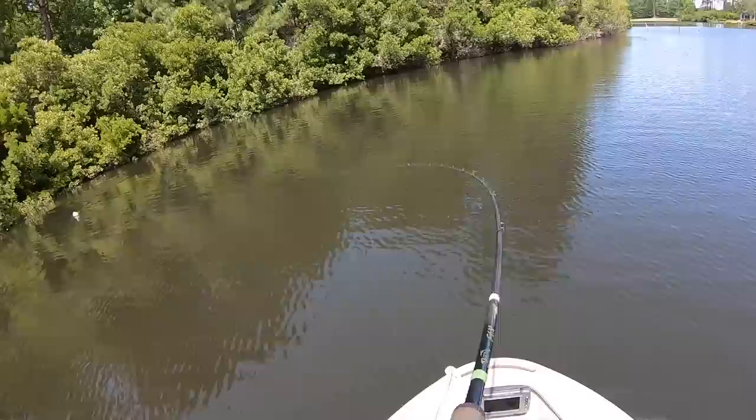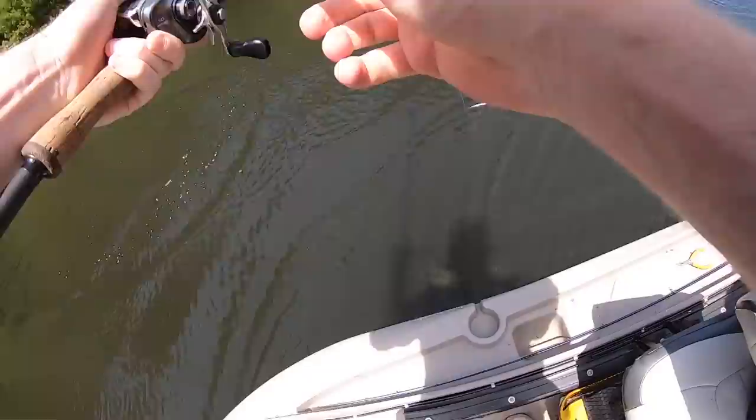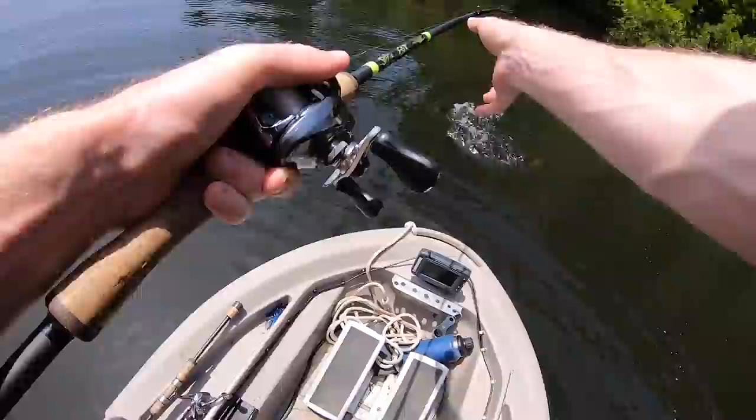There we go. Got him. Second fish on the snake. Definitely a better one. Come on in here, buddy. Oh yeah, that's a nice one. That's a nice one, guys. That might be like a 3, maybe 4 pounder. Holy smokes. Okay, not that big, but definitely a quality bass.